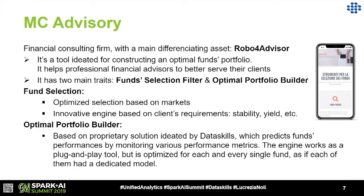The company that asked us to build this engine is called MC Advisory. This is a consultancy company. It's a financial consultancy company. And the peculiarity of this company is that it's really data-driven in the sense that all the services that they offer are based on the analysis of the data. They don't have any kind of relationships with other financial institutions or banks, so they're not constrained to picking just some funds instead of others, which might happen.